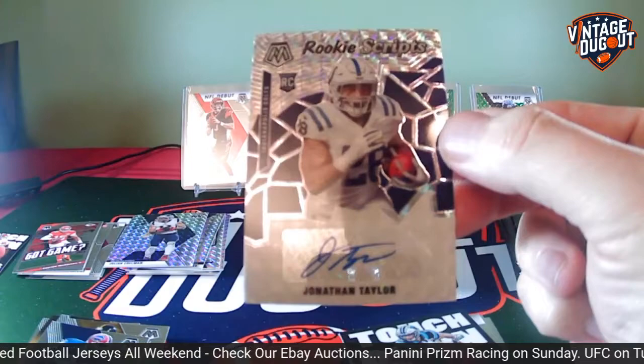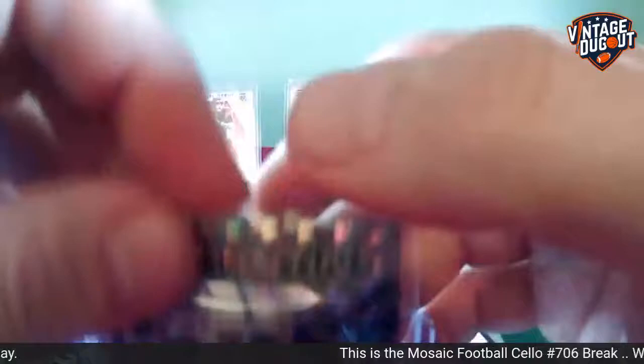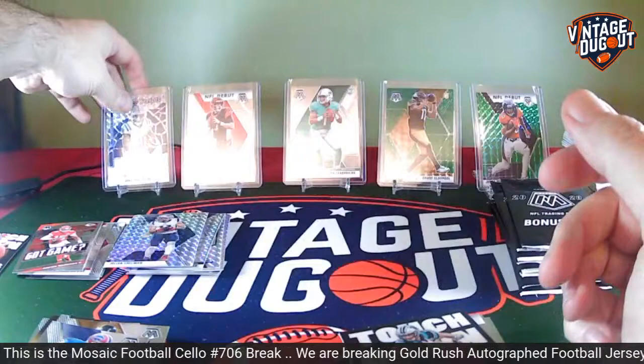Jonathan Taylor, rookie autograph, running back. Much better. Filling up the wall. And they haven't even gotten to the pinks yet.